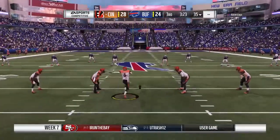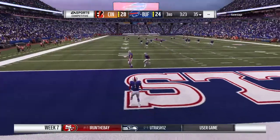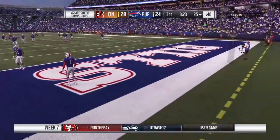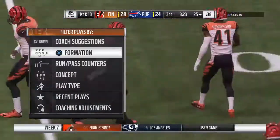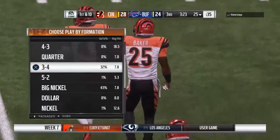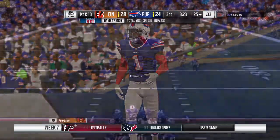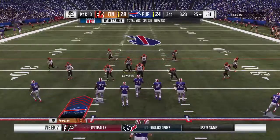The punter Pinion now to kick this one away. And that'll carry over the back line of the end zone for a touchback. Here's the Buffalo offense now as they get set to take over here. And a tight game after punting last time. See if they can get something going on this drive.